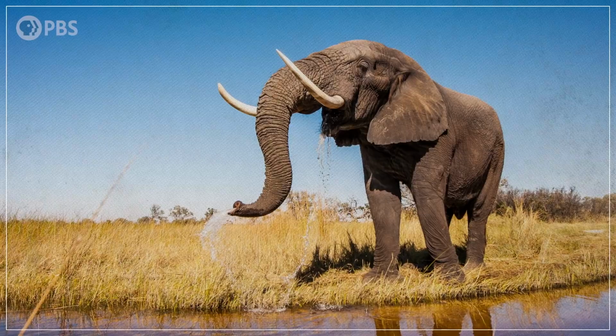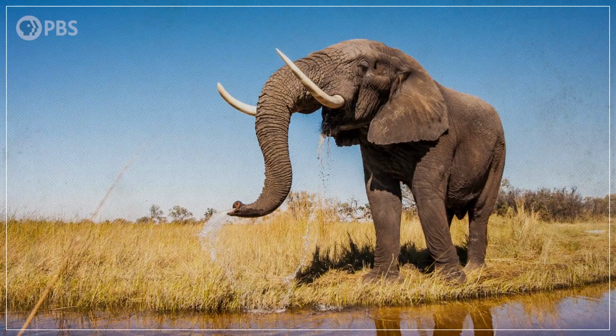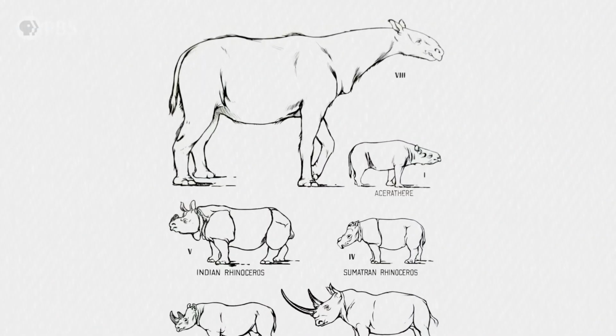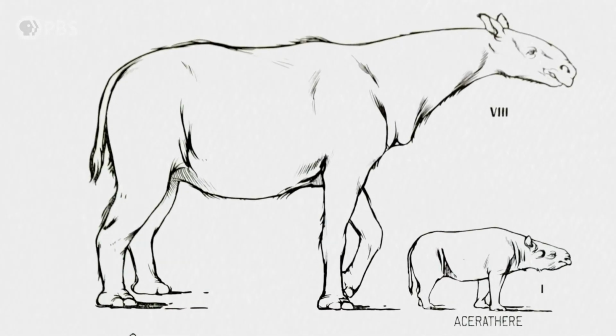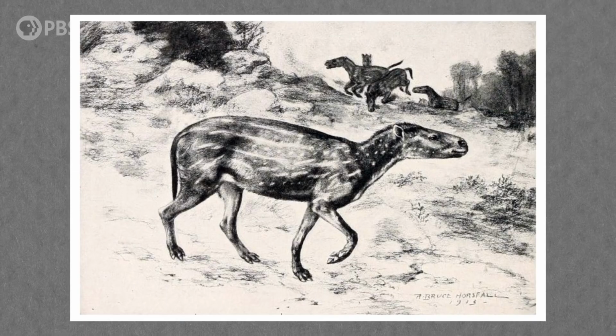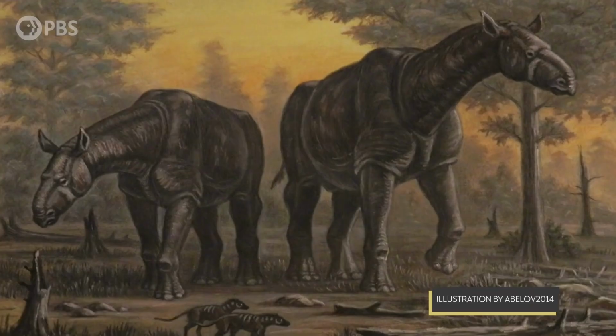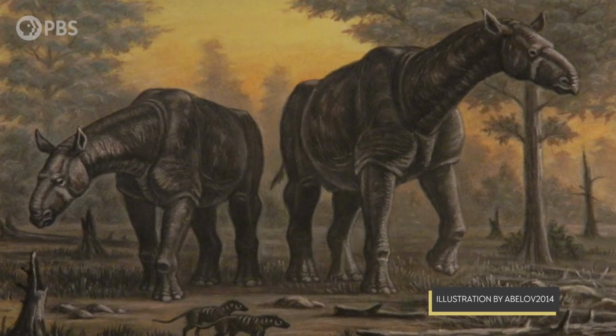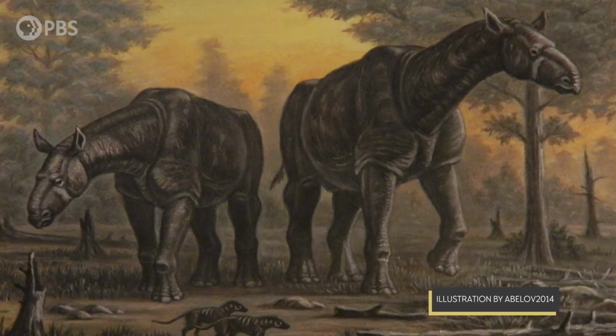Now, today, the biggest terrestrial mammal is the African elephant. But Paraceratherium was no elephant. It was actually a kind of rhinoceros, though you probably couldn't tell by looking at it. But back in its day, rhinos came in all shapes and sizes. It arose from rhino ancestors that were a lot smaller. But Paraceratherium would take a different evolutionary path, one that would offer both the advantages and disadvantages of large size.